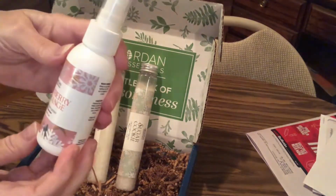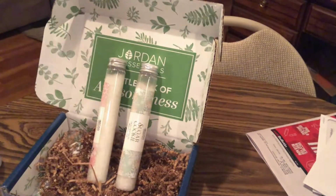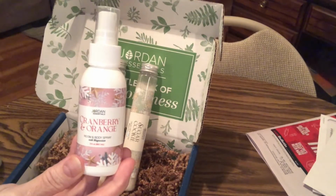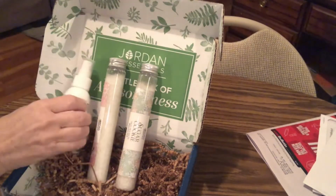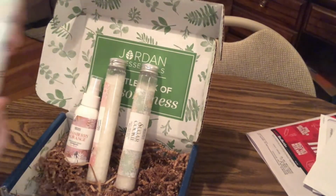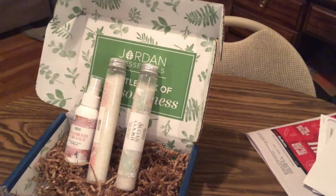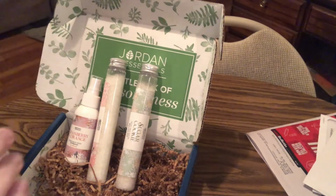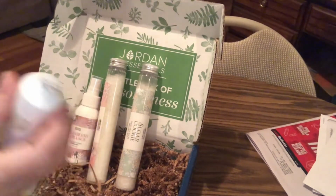And then the spritz. Okay, so this is the cranberry orange spray. And then the lotion. Definitely need to try this lotion. And the spritz, of course. I would consider just spraying it in the basement or something like that every now and then. Give it a nice fresh scent. I'm going to go ahead and open up this sugar cookie shea butter with magnesium lotion. It has a safety seal.